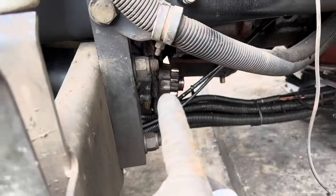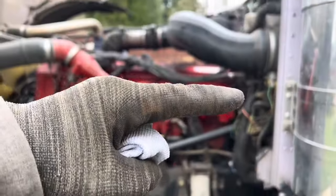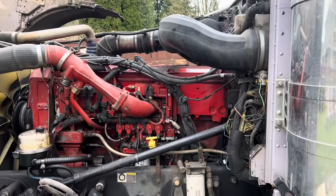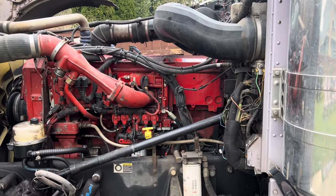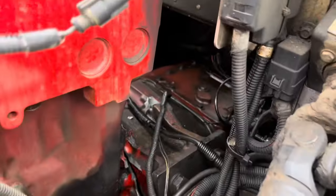We got the starter down. We got the transmission jack underneath. We're gonna jack it up because you can see the engine is going down in the back. So as soon as we jack it up, we're gonna block up the engine. That way we could start removing this transmission.